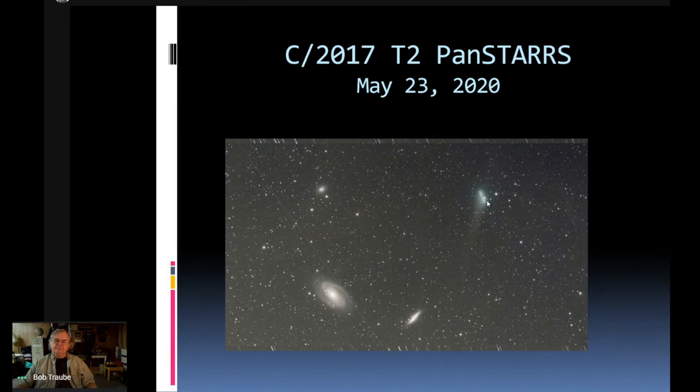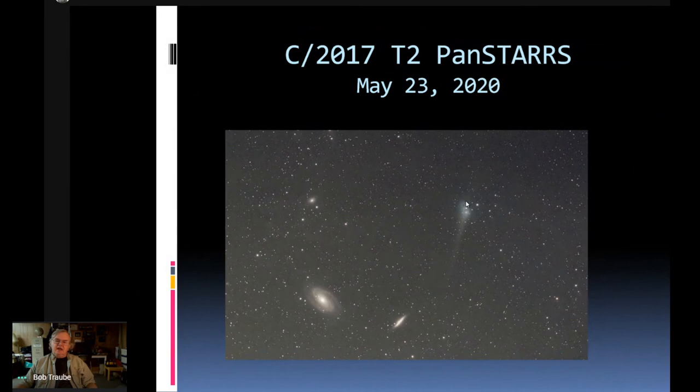Until finally, when I put it all together, I get good galaxies, good stars. And I still need to do some work, admittedly, on the head of the comet, but basically the tail is there.